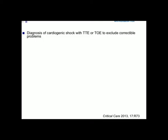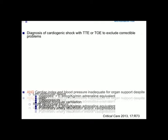Has the graft got a problem? Do you need to go to the lab? Do you need to get a stent? Do you need to go back to theatre? So keep an open mind. Patients will always confound you.